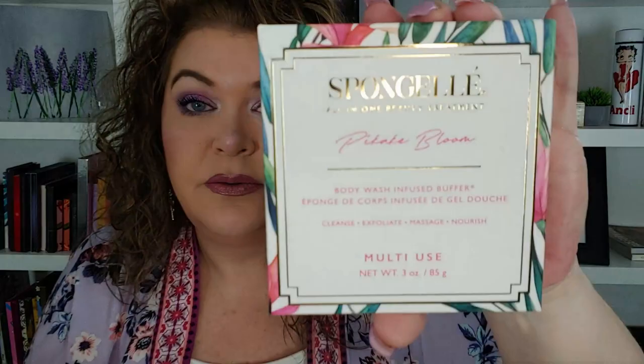I have a sponge gel, and is it Pacaca? I don't know. Don't laugh at me. Pacaca Bloom? I don't know. It smells really good, but that's in there. We have a color switch. It's just like this one. It's for you to clean off your brushes in between time, but it is sealed in the package.